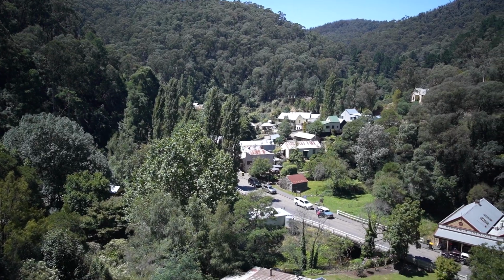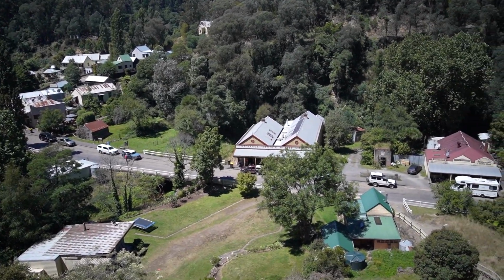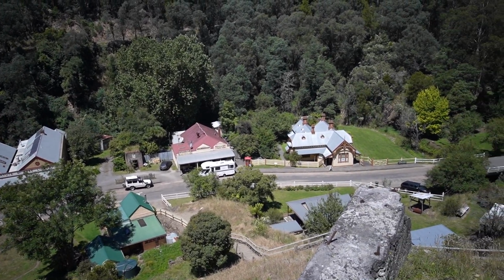And then number 2 is Walhalla. If you haven't heard of this, which I actually hadn't until the start of this year. Well, I went in January, but just before that was when I found out about it. I had a few people recommend that it was a beautiful spot to go, so I did on my little mini road trip through Gippsland. It's 2.5 hours east of Melbourne in Gippsland, and it's basically an old historic gold mining town which has just been frozen in time.